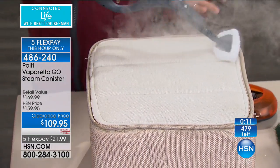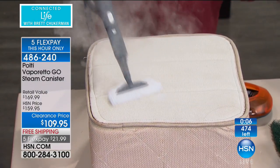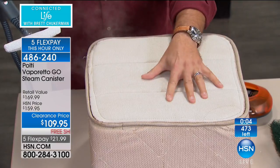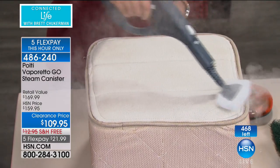Oh, it's fantastic. And I use steam on everything. You'd be amazed. You can use this indoors, outdoors. You can clean your barbecue grill with this. Now, what am I doing now? This is a tiny little mattress. What I'm doing right now is I am killing dust mites. Did you know you could do that?